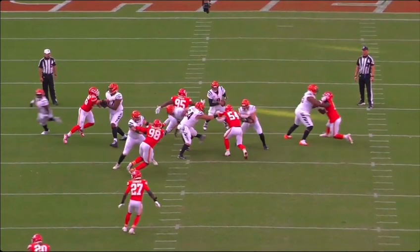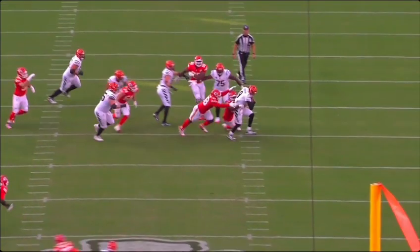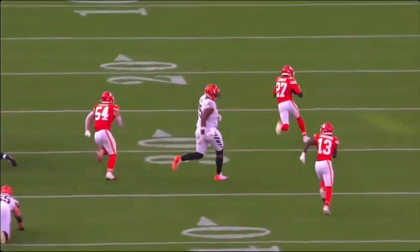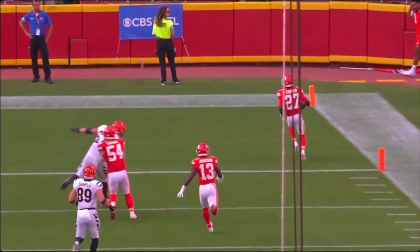But Burrow doing anything he can to get away from Chris Jones. Chris Jones in the backfield immediately. He gets picked back up after Joe Burrow takes off. Mike Danna and Turk Wharton there with the tackle. Coughs up the ball, and Chamarri Conner is gone for the touchdown.